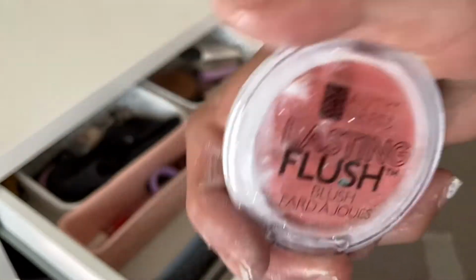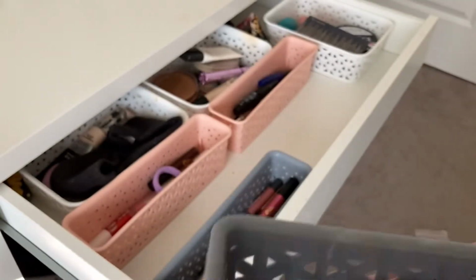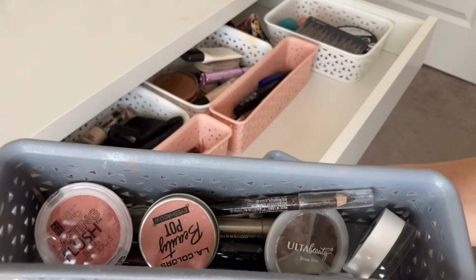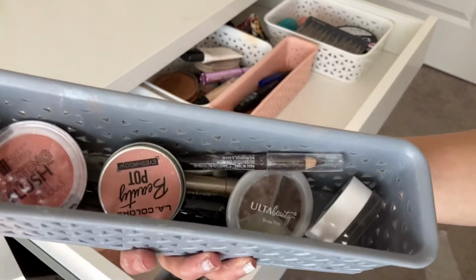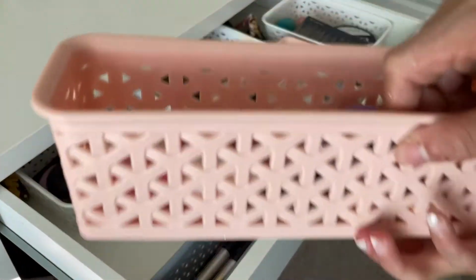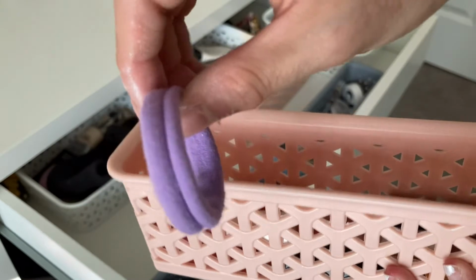blush. I have a lot of blushes. This is from the dollar store. It's really good, but I don't use it as much, but it's still pretty cute. So yeah, that's my bin. It's basically little eyeshadow compacts and then brows and blush. The next bin, I also have some lipstick. This is a random hair tie. It's purple.